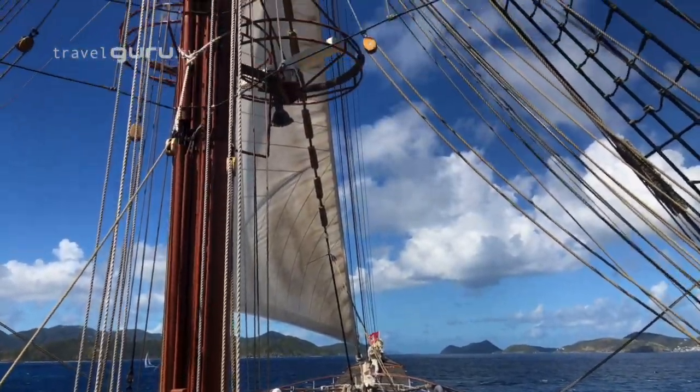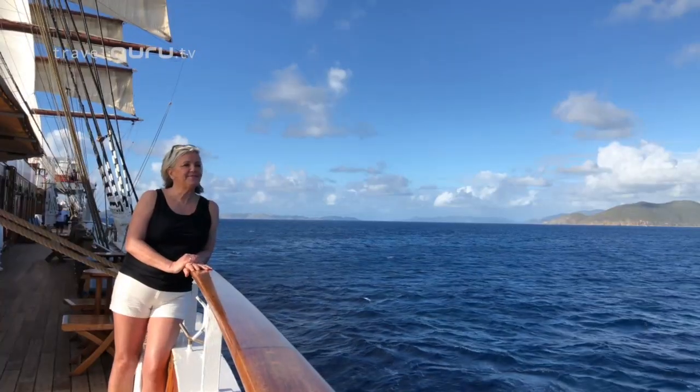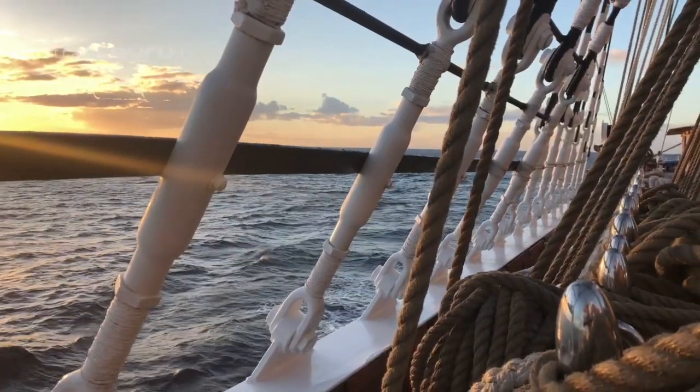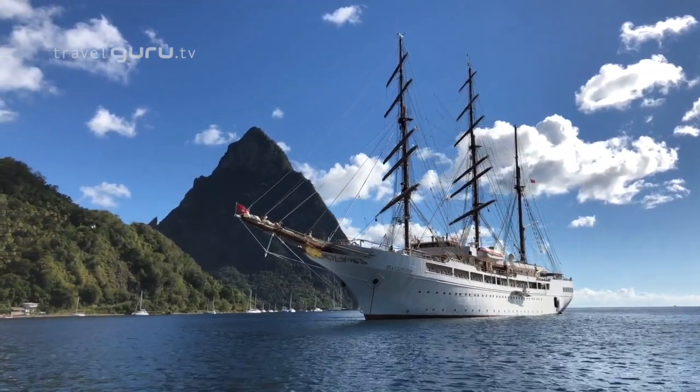If you love being at sea, can there be anything more enticing than a ship under full sail? It feels so adventurous, romantic and nostalgic. There are just a handful of ships that offer this experience, and this, Sea Cloud 2, is one of the very best.